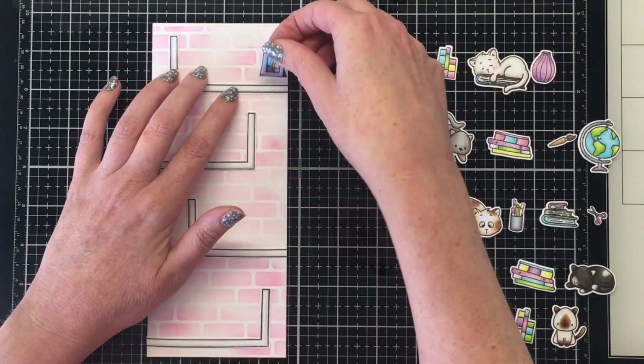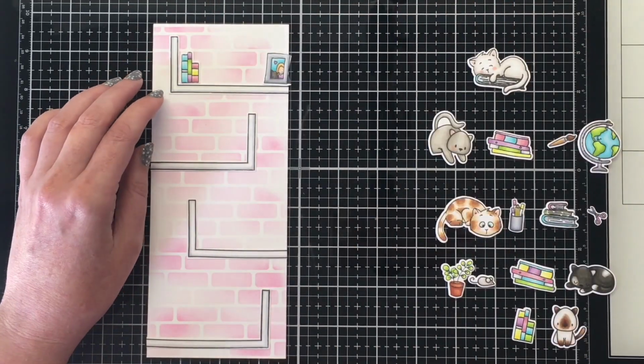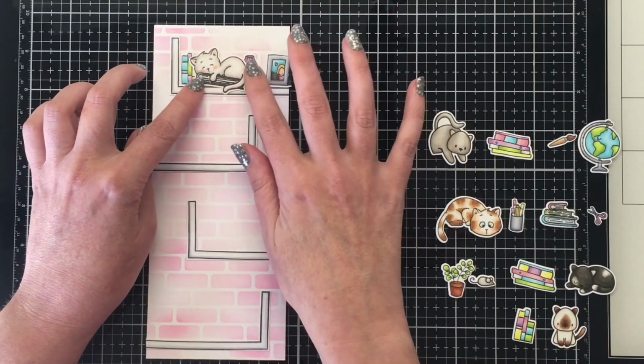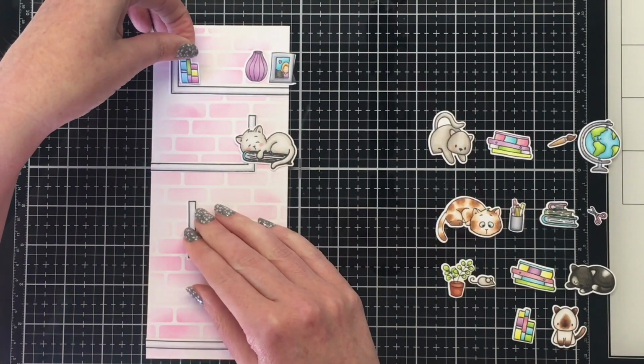And then I just colored up the accessories. So I'm showing you here this photo frame. When I die cut it, my die must have slipped even though I had washi tape on it. So instead of throwing that out because I spent all that time coloring it, I'm just going to have it hanging off of the right side of my bookshelf and you'll never know.